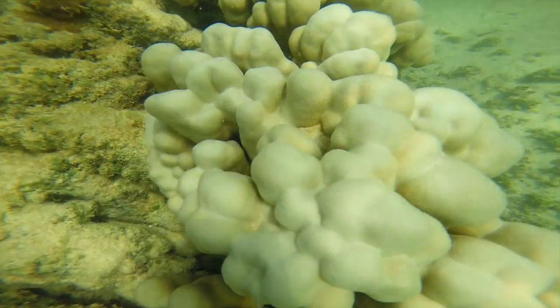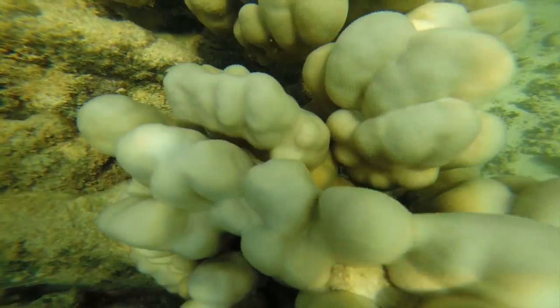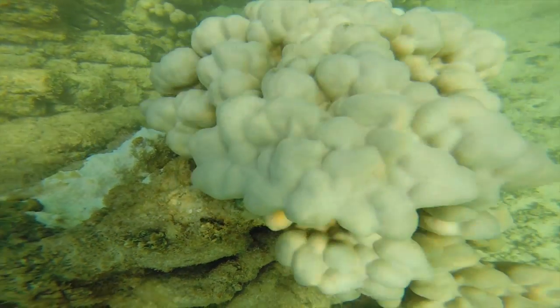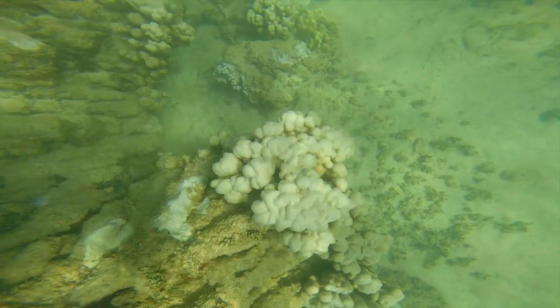We do believe that in this case, the coral bleaching is caused by high temperatures, so managers can't really do anything about that. But one thing that we can do is to limit any kind of additional stress that the corals could experience. So, even as citizens, we can do things like, just be sure to be extra careful around corals that are experiencing bleaching.